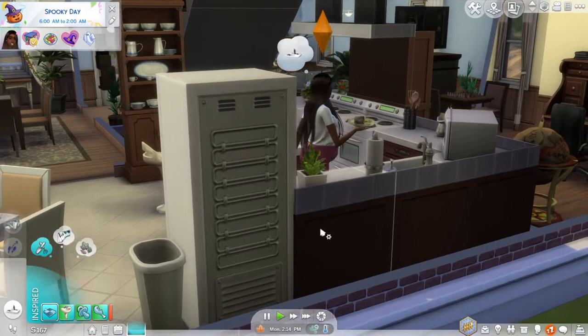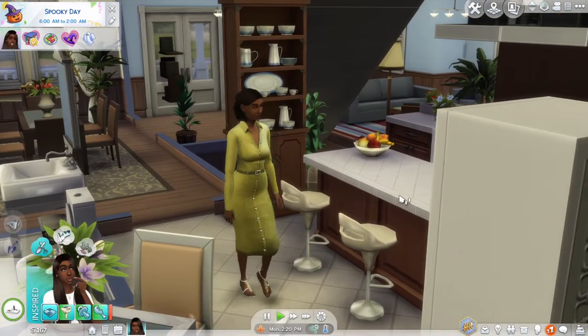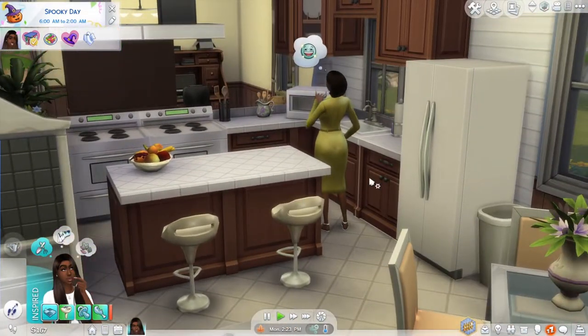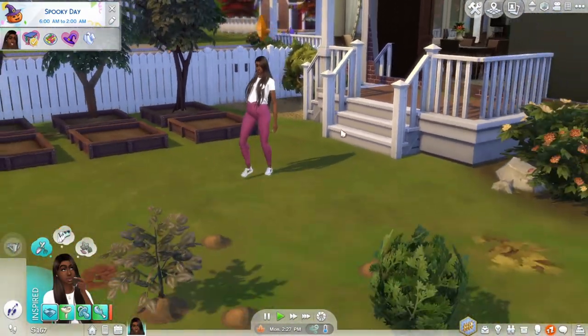Oh, we big pregnant now. How far along are we? Oh, so we're going to be in our third trimester in 13 hours. Look at our mom and her everyday outfit. Oh, yes, mom, we cleaned the house. We're about to rake the leaves.